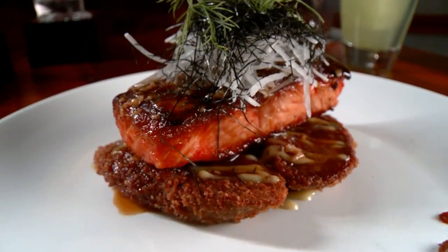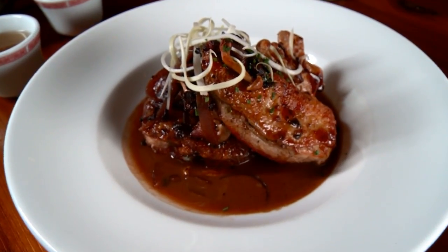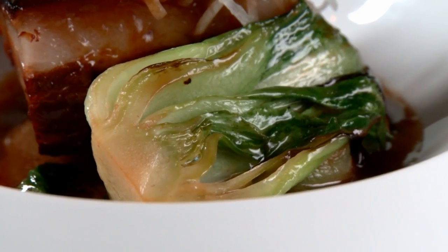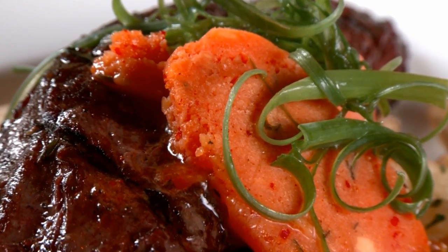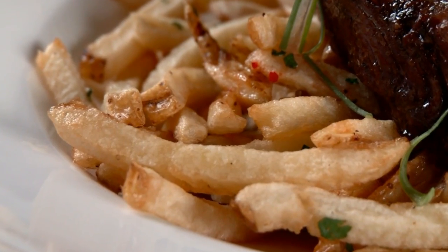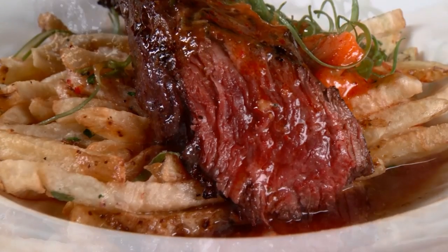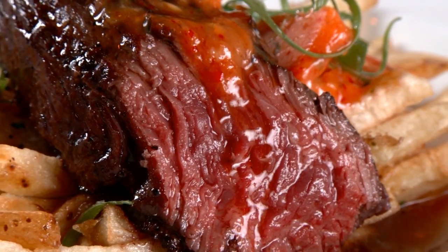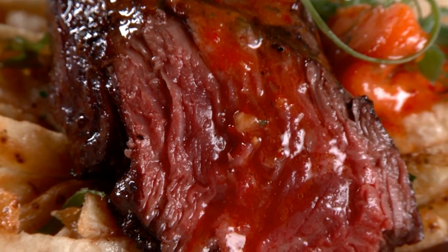Other choices include pan-seared salmon with crisp Japanese eggplant, delicious roast chicken in a Chinese sausage and red wine sauce, braised pork belly with baby bok choy, and perfectly cooked steak frites topped with a big dollop of kimchi butter. Nice hearty bed of French fries on the bottom. We use a nice cut of hanger steak, and what kicks it to the next level is that we put a nice slice of house-infused kimchi butter on top. Not too spicy, but definitely adds a nice explosion of kimchi flavor in your mouth to the steak.